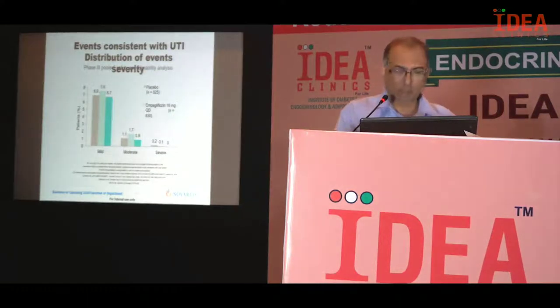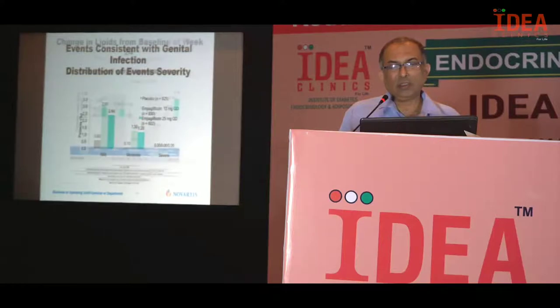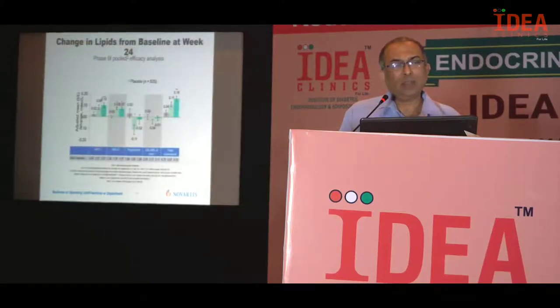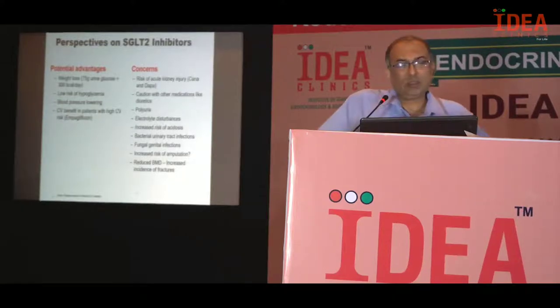So these are generally treated with the routine antibiotics that are used for treating UTI, and they do not cause any significant concern. But the major concern is the genital fungal infections, which are increased, once again particularly in females, and the moderate and severe types of infections are increased. So this is the major concern, and that requires education of patients once again.